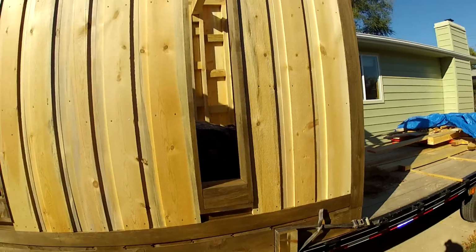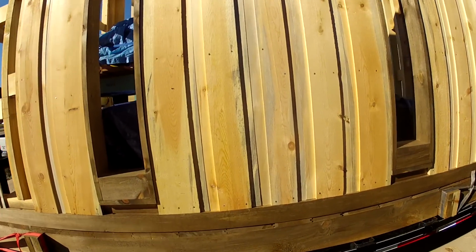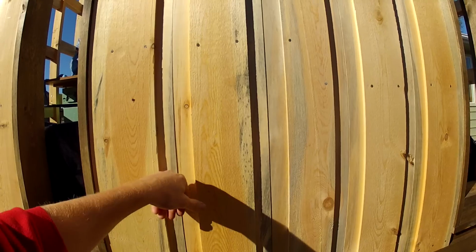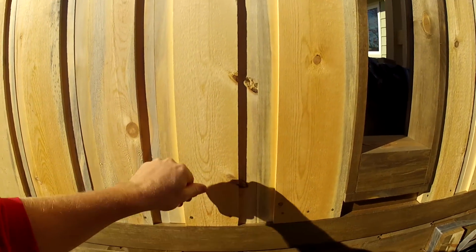Jump down here. Here's the outside as it sits right now. Right here there's going to be an overlap board, so it'll cover up the gap. This is all green wood, so it's going to gap a little bit when it dries.